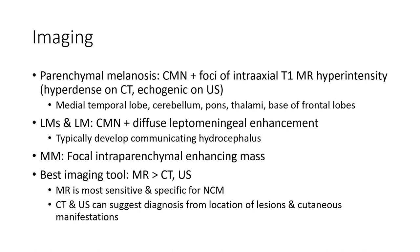Parenchymal melanosis equals CMN plus foci of intra-axial T1 hyperintensity, hyperdense on CT, echogenic on ultrasound. Locations: major temporal lobe, cerebellum, thalamus, base of frontal lobe.